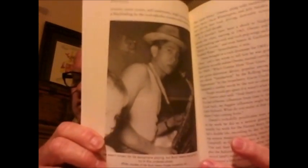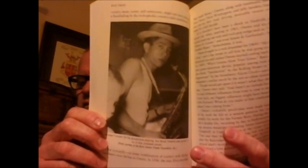Here's a cool picture of a guy with a double neck guitar. I don't know if that's coming out. Really cool picture of Buck playing sax. But yeah, this is a really good book. Really cool.